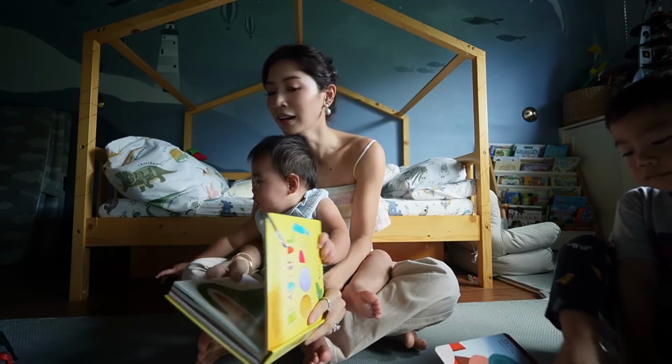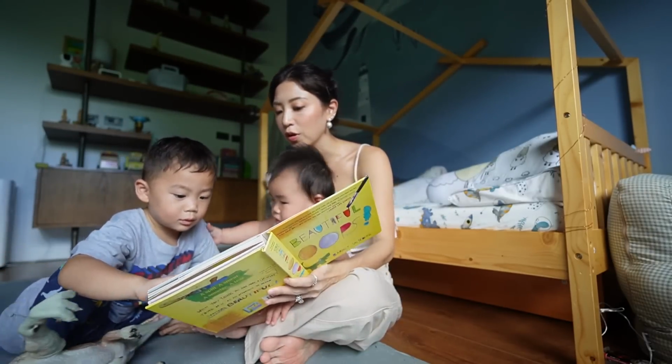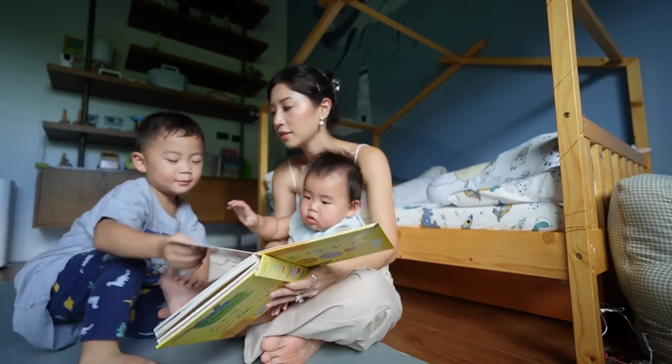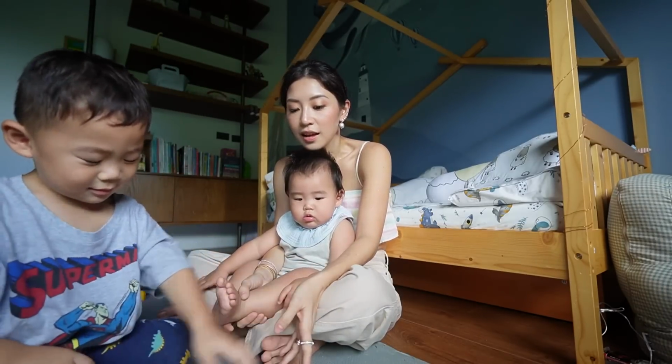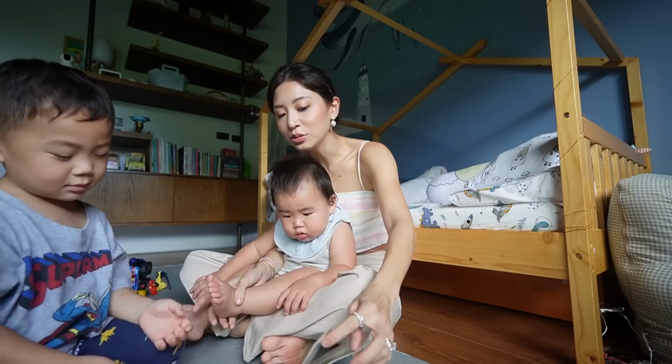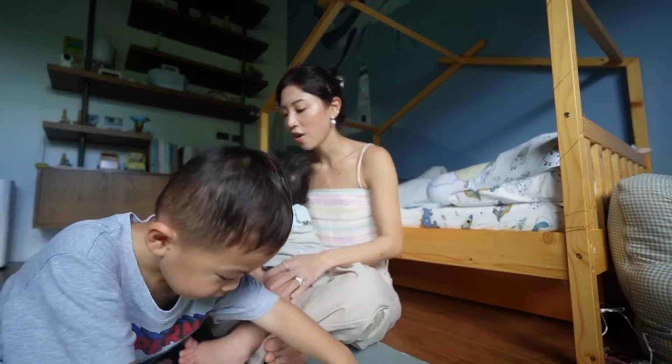Hey! Oops, a torn piece of paper. What happened? I don't know. It's just the beginning. A torn piece of paper can turn into the mouth of a crocodile.